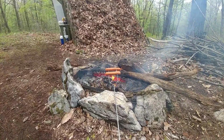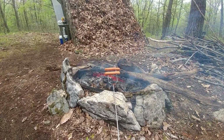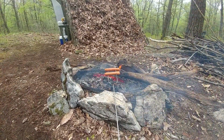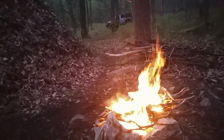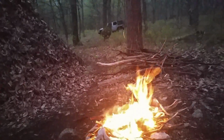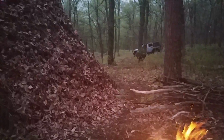But I'll slow cook these here, get them nice and brown, and then probably just relax for the rest of the evening. Alright guys, well, another day in. It's all but dark here.